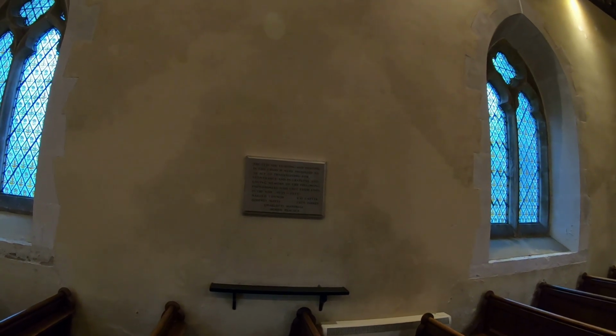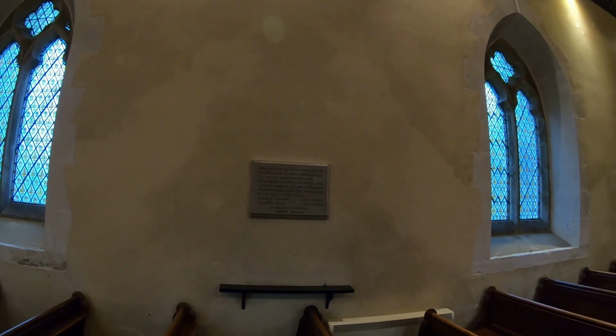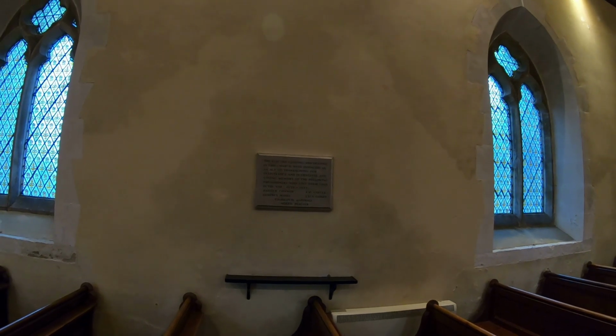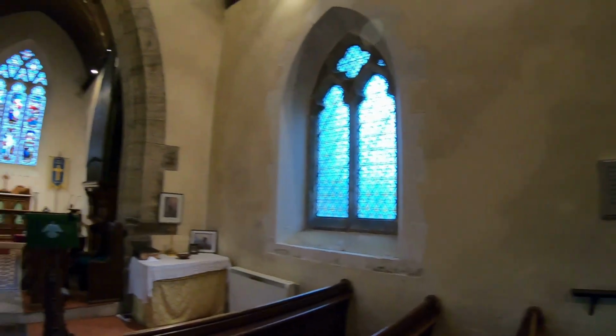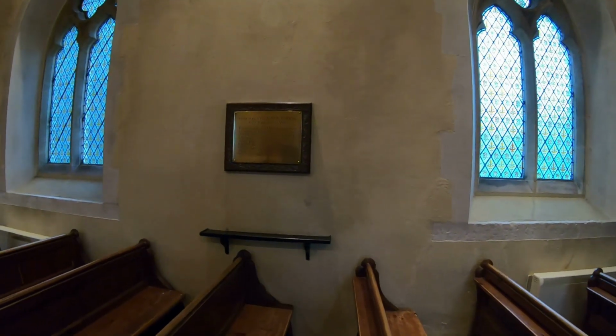The electric lighting and heating in this church was installed as an act of thanksgiving and deliverance, and it's in grateful and loving memory of the following parishioners. So that gives you the names of the parishioners. And then there's just one other one, a brass one, on the north wall.